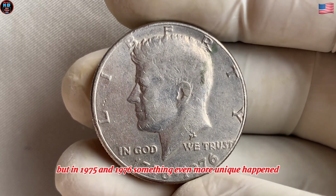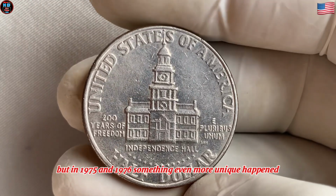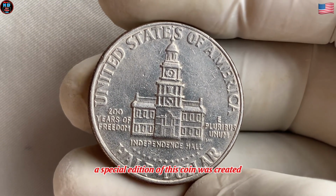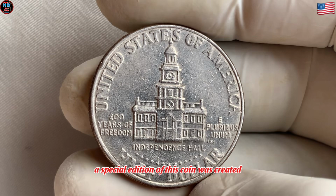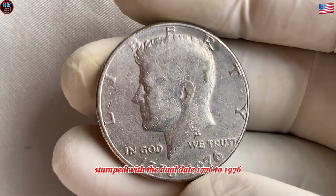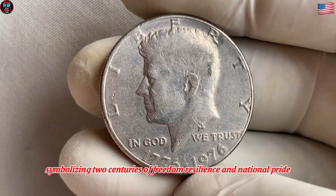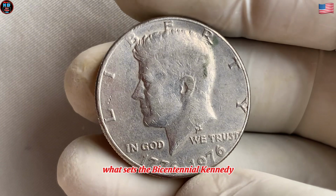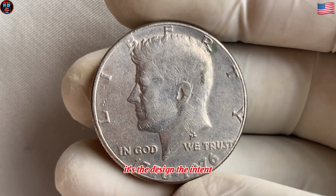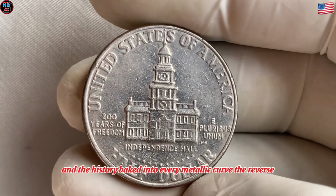But in 1975 and 1976, something even more unique happened. In celebration of 200 years of American independence, a special edition of this coin was created, stamped with the dual date 1776 to 1976, symbolizing 2 centuries of freedom, resilience, and national pride. What sets the bicentennial Kennedy half-dollar apart from its earlier counterparts is not just the date, it's the design, the intent, and the history baked into every metallic curve.